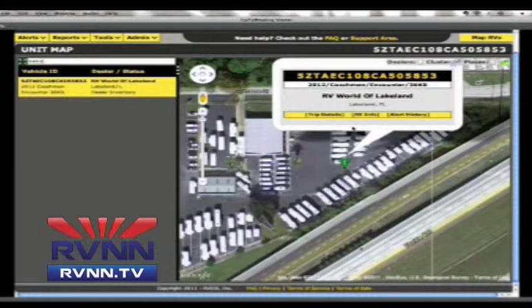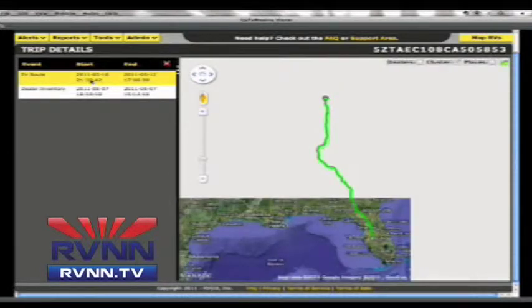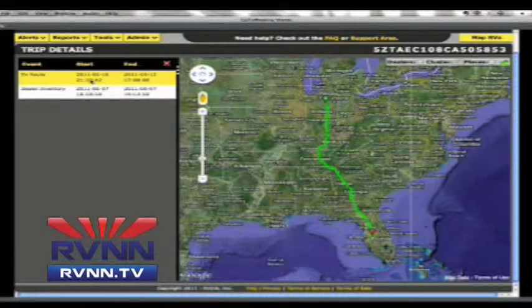Yeah. So for example, if you want to see its trip details, you just click trip details, and you see that it's taken 2 trips. One was its trip from the factory to this dealership, and it took another trip while it was in inventory. So let's look at this en route trip. You click that, and it shows you the route that it took when it left Elkhart County and landed in Florida. Well, could you summarize, John, some of the other applications for this from dealers on through?